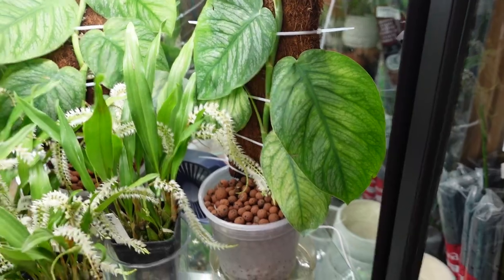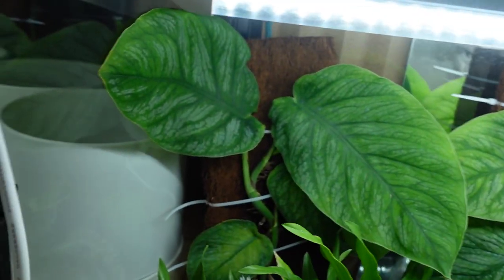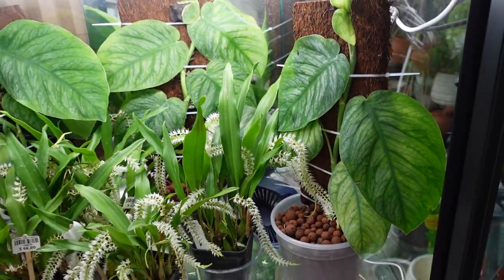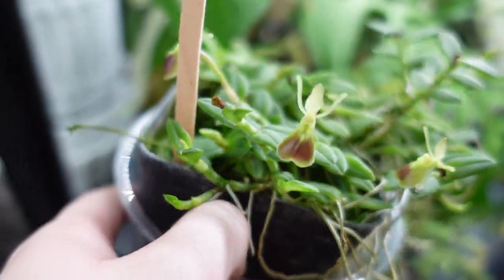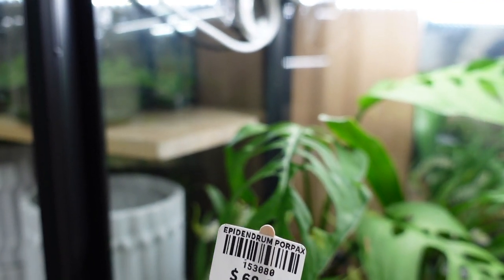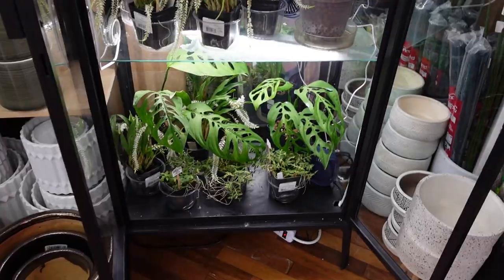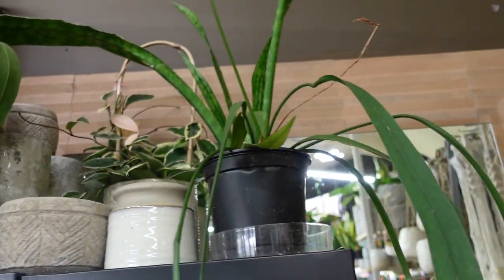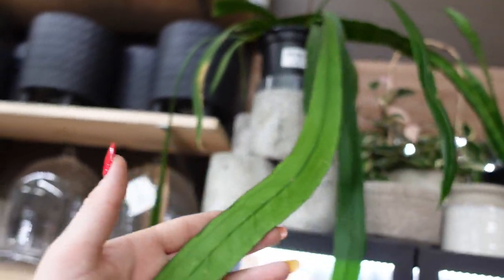And then these massive, like literally absolutely massive Monstera dubia. Just incredible. Those ones are not for sale yet. And then this beautiful orchid, Epidendrum porpax. That is so beautiful, I love it. This is Anthurium vitifolium. It's beautiful, it's a pendant anthurium.